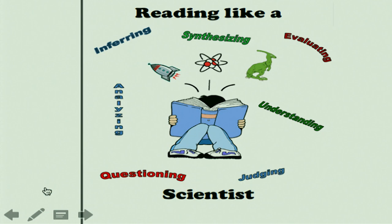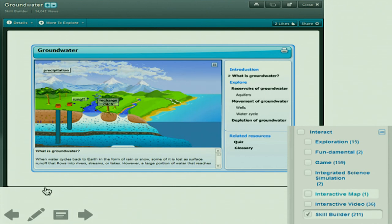So we created these posters that we ended up putting in the elementary schools. These are the kinds of things you need to do if you're reading for STEM in an elementary classroom. And then ultimately we had reading like a mathematician, reading like an artist, reading like a historian. We ended up having them for every discipline. This is something from Discovery called a Skill Builder.